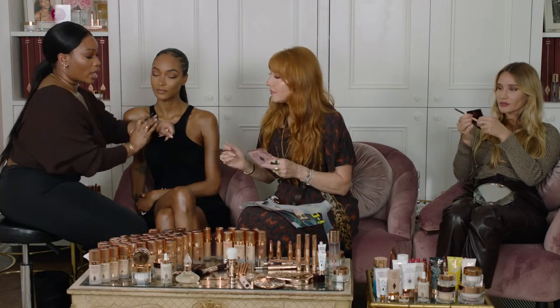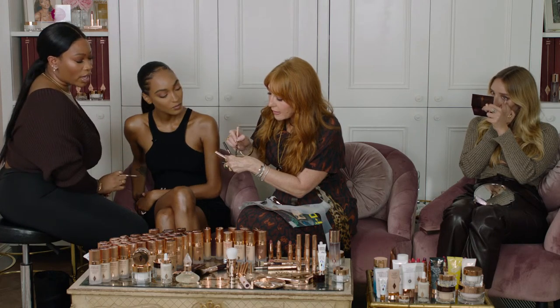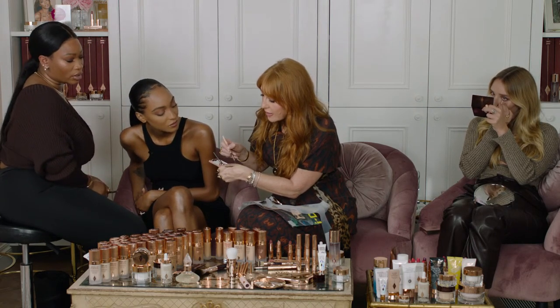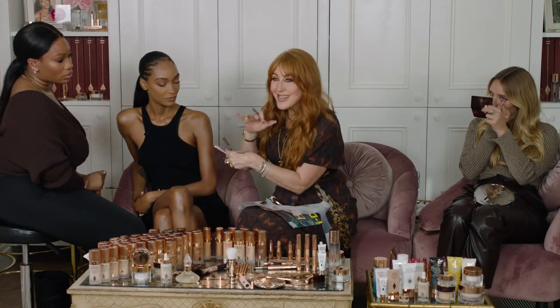Charlotte, do a swatch on your hand so that they can see. Exactly. Have a look. Look how rich and gorgeous. Look at the glide on that. Look how rich, how easy. The glide, it's so beautiful. And then it sets, and I can literally go like that and it doesn't move.